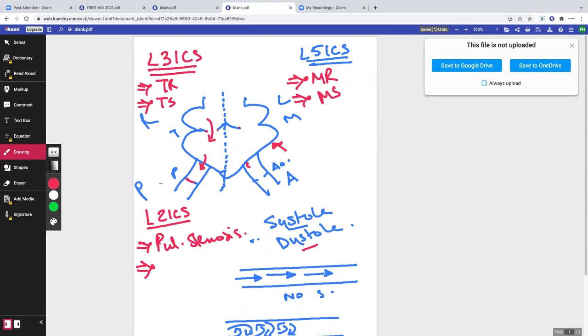So if instead of being closed, let's say the pulmonic valve over here is regurgitant, meaning that it is not able to close properly, it's something like this. So during diastole, will there be turbulence in the pulmonic area and blood will try to leave? Yes or no? The answer is yes. So in the left second intercostal space during diastole, if we hear a murmur, what does this indicate? Pulmonary regurgitation.